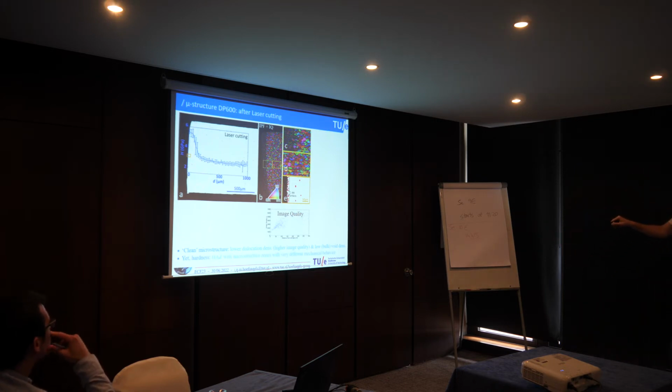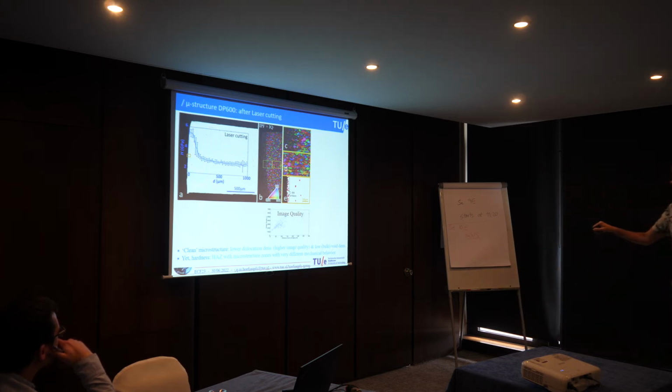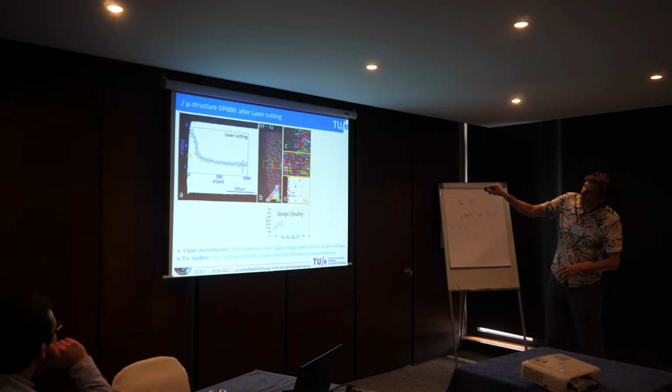And if you now look at the hardness, in this case we have a heat affected zone, then it is a microstructure zone with very different mechanical behavior. So then now you can see really a plateau, it's not just shooting up.